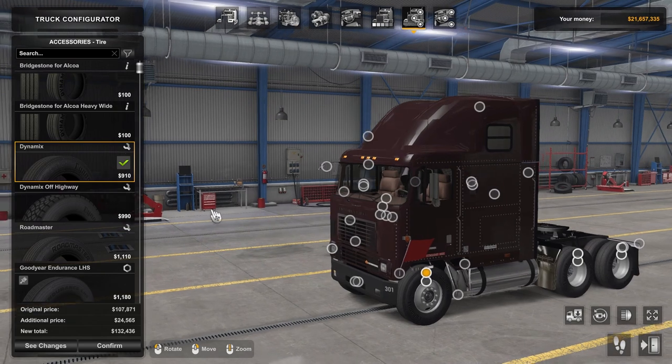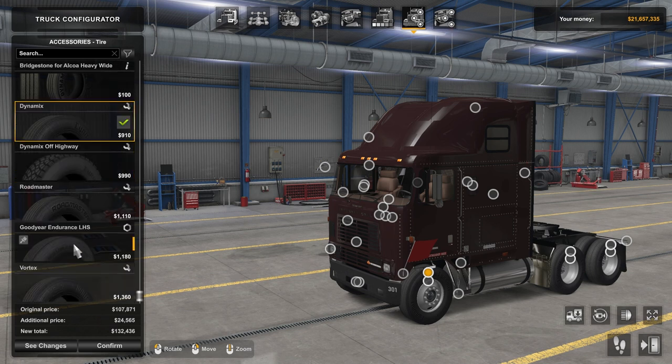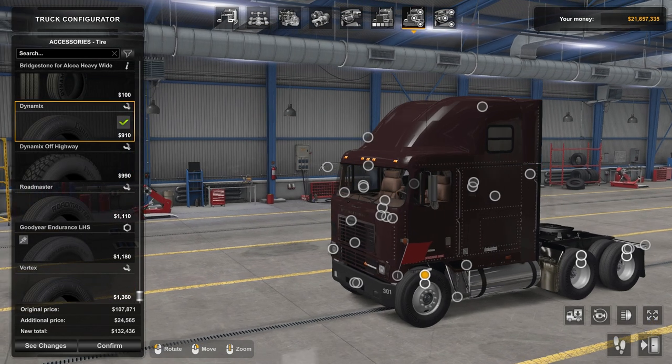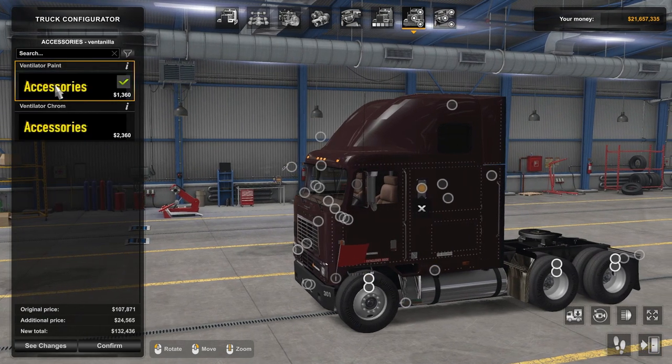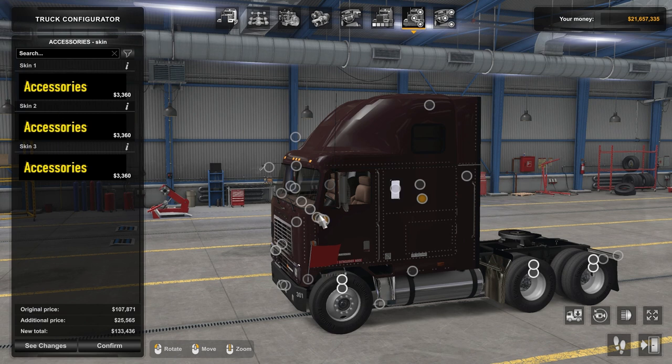Tire options are going to be a little bit different for my truck. Viper put out his Alcoa pack again, so I do have that installed. I also have Smarty's pack, so some of my tire options are going to be a little bit different from Viper's pack. All this is the standard tires for ATS. Okay, let's see. You can make that vent chrome. That's inside. That does have some skins, but with this color right here, you probably won't be able to see it.